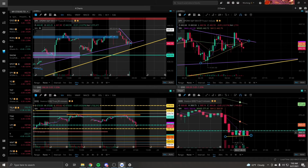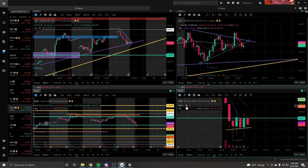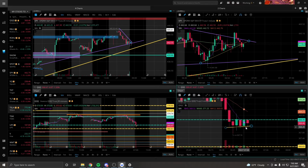Oh, and QQQ. Remember? Bear flag alert. And yes, this is on the 5 minutes, so it's actually a pretty valid bear flag if it breaks. How low can it go? Yeah, the next support. I wouldn't doubt it. Let's measure our stick. Yep.